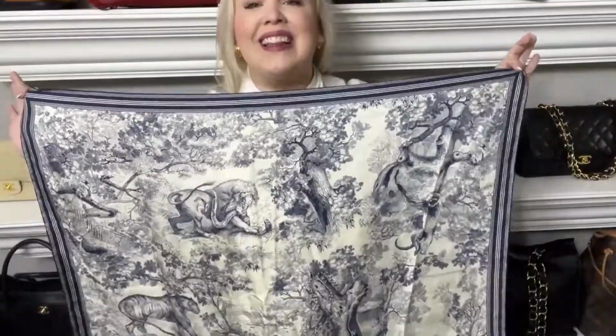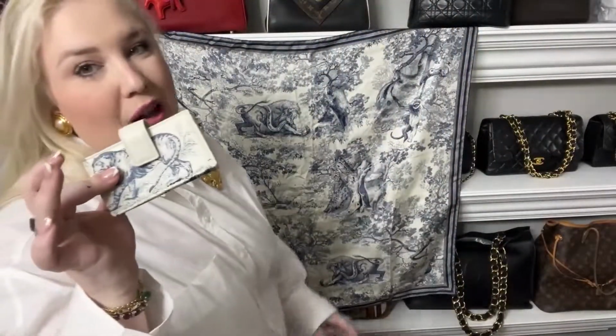I bought it again because I was like, to frame would be incredible. Can you imagine how classy that would be in a living room? Like, instead of art, buy scarves. You know what I mean? I die. I also bought this wallet in the Trois de Juillet.